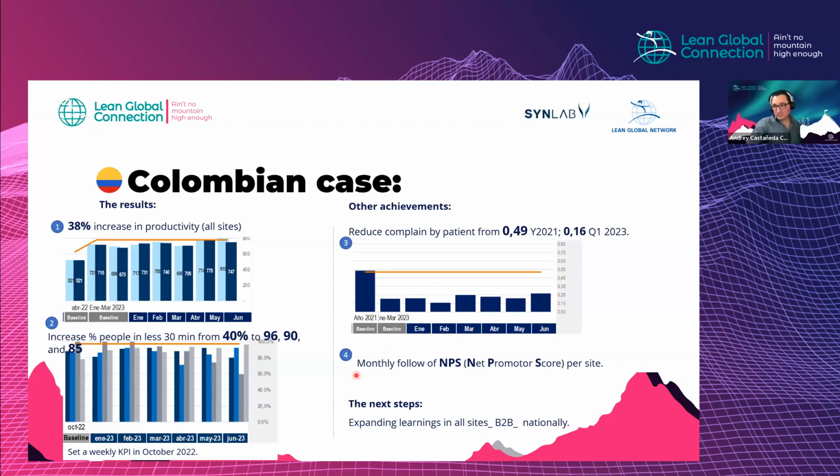I forgot to mention as a result that we implemented tracking of our NPS, Net Promoter Score, and this of course is another source of information. So this is the Colombian case. This is the most structured case that we have in LATAM. Let me now jump into Mexico and share a little bit about Mexico.